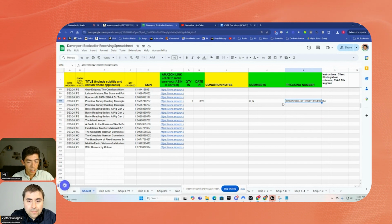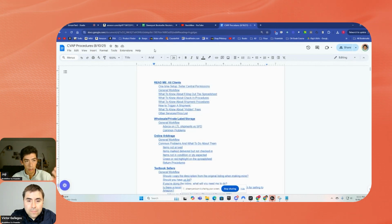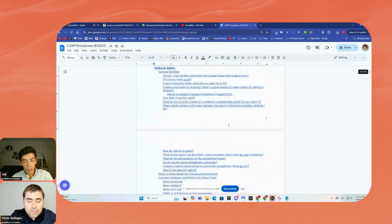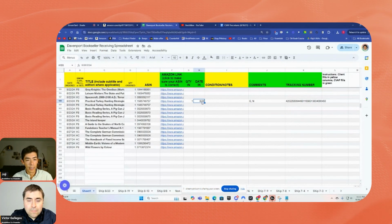So they'll go and put the tracking number. They'll go and put comments. In this case, G means good condition, N means no markings. And again, basically they have a procedure document here where you can learn more about it, right? We're just trying to go over the most important things here. And again, date and quantity.